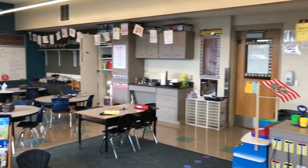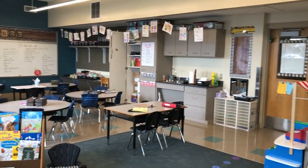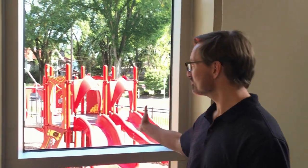Storage is always important in a building, as you can see. Each room has only its own restroom plus also sink assembly. And as we move from the early childhood floor into the upper levels of the building, you will notice directly outside the provision of a small kindergarten-only play zone.